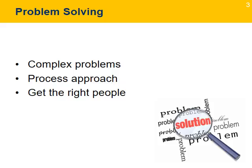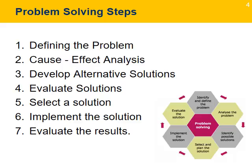Some problems can be managed, while other problems require more time and a careful analysis in order to develop the right solution. For those difficult problems, the best tactic is to use a process approach and to form a small group of team members, subject matter experts, and even some key stakeholders who can help identify the best solution.